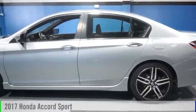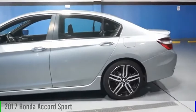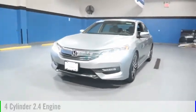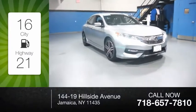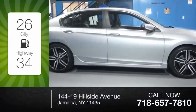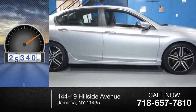We are pleased to show you the 2017 Accord. This vehicle is powered by a front-wheel drive, 4-cylinder, 2.4-liter engine. Great fuel efficiency saves you money by requiring fewer trips to the gas station. This vehicle has less than 30,000 miles.